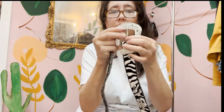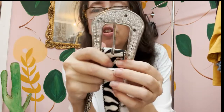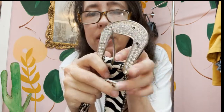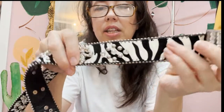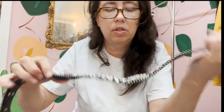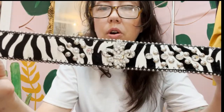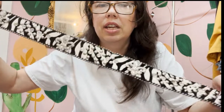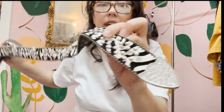Hey, I got this because belts sell on Mercari for me. You can see it has a few rhinestones missing. I don't think that's going to be a deal breaker for anybody. It's a 1990s belt. These things were so popular. Got it upside down. These things were so popular in the 90s. Late 90s, early 2000s. So Y2K even.